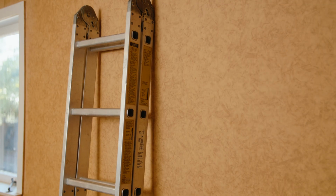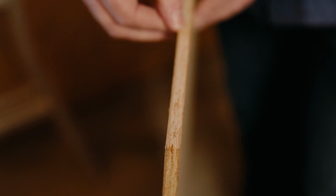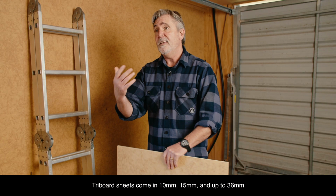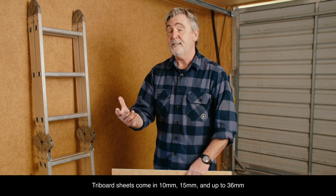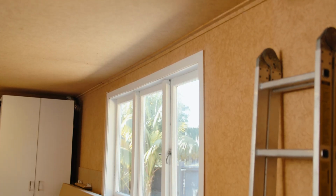There's an outside MDF layer, which gives you a nice smooth surface, so you could seal it, you could paint it. Inside, the strength is this wood strand core. This is a piece of 10mm, you can get 15mm, you can get sheets right up to 36 and 39mm, and those big panels are actually used for constructing entire houses in off-site manufacture. So there's a range of uses for the TriBoard.